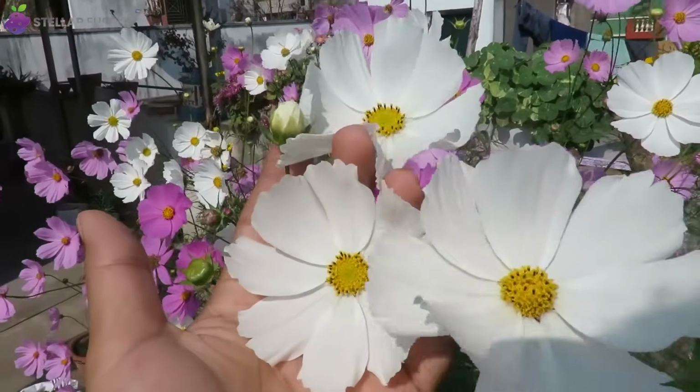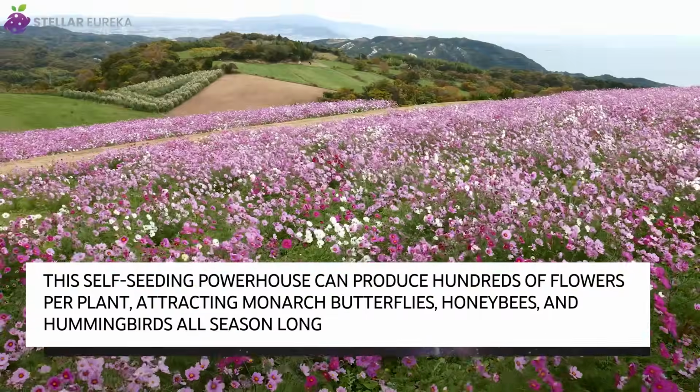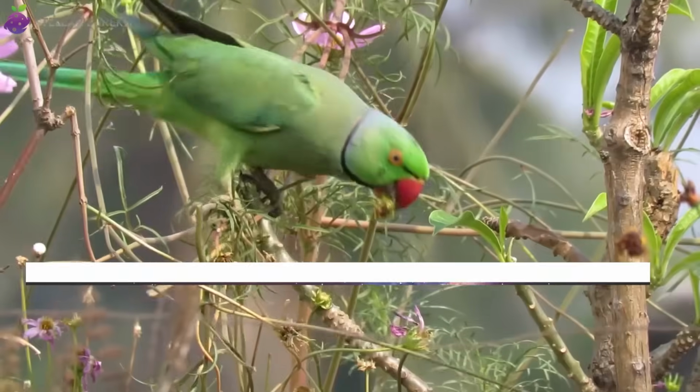But don't let their delicate look fool you. These flowers can reach heights of up to 6 feet and form dense, swaying meadows that support an entire ecosystem of bees, butterflies, and birds.